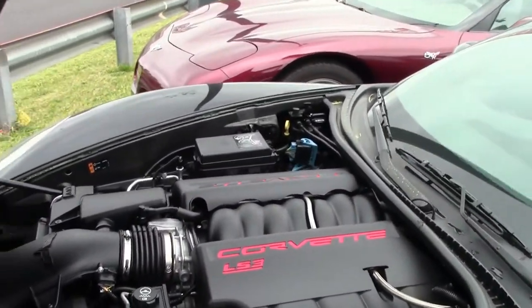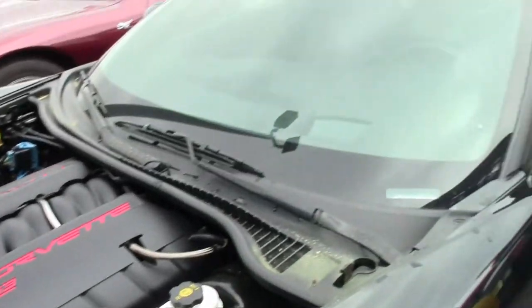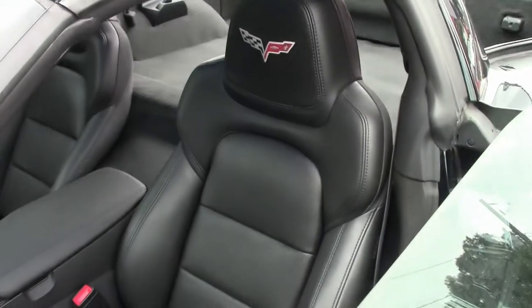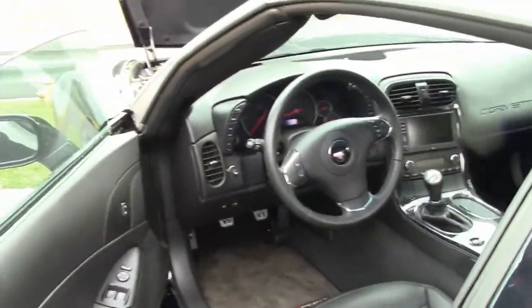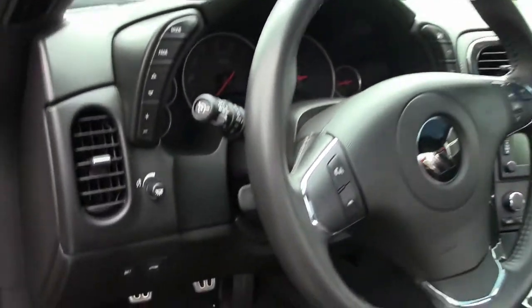As you guys probably know from watching the videos as well, interior wise, the seats widened a little bit in 2012 to give yourself a little bit more shoulder room. And the car has 7,500 miles and it shows like a car that should have that low mileage on it, nice and clean, free of any rips, tears, or issues. The Grand Sport mats have been added to the car.